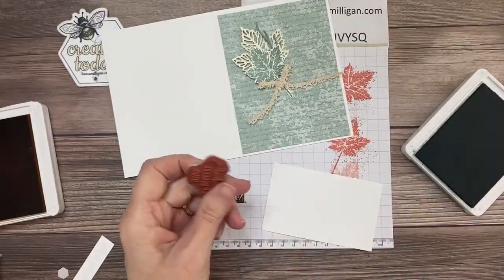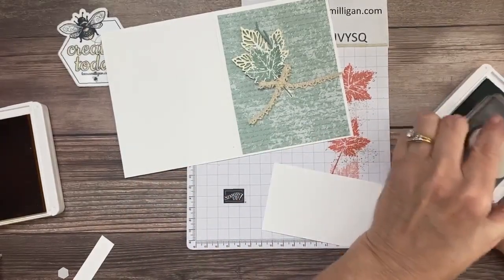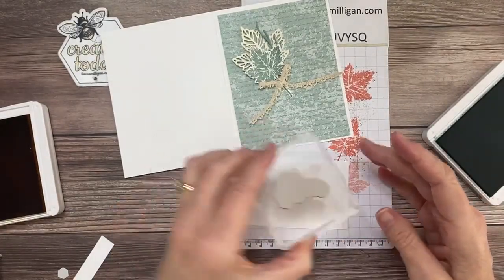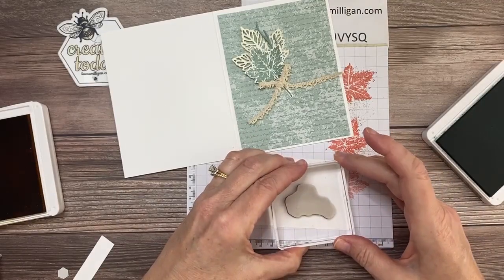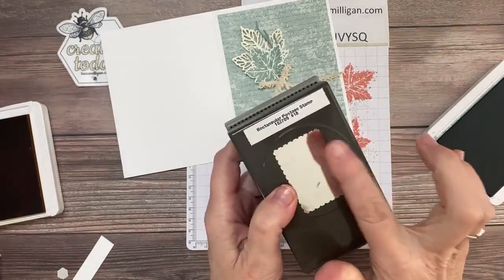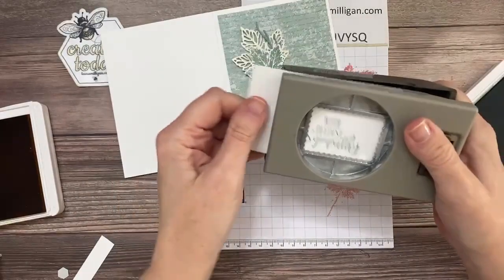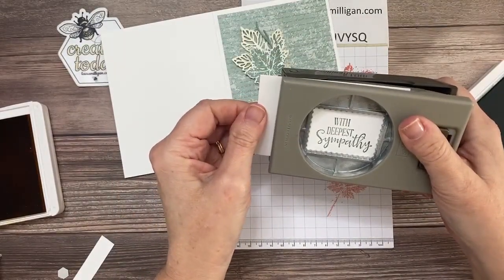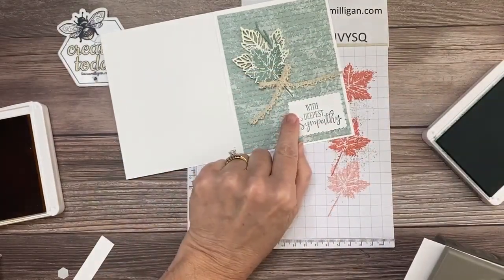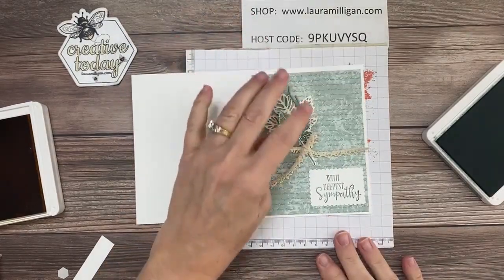And I'm going to put that on my block here, and I'm going to stamp this in Soft Succulent ink. Okay, with deepest sympathy. And then I'm going to use my rectangular postage stamp punch. And I'll go ahead and hold that upside down. You always want to stamp first. And then you can line that up to make sure it's nice and straight. Okay, so there you have that.